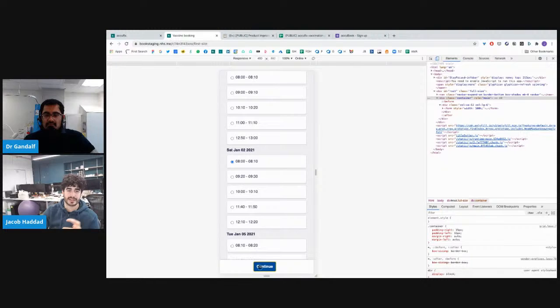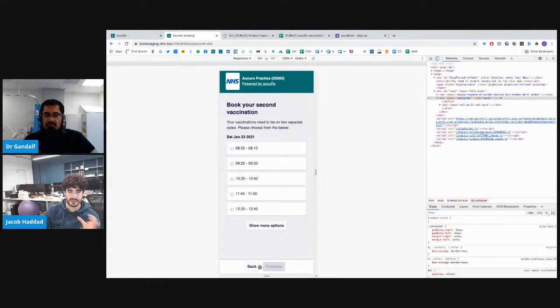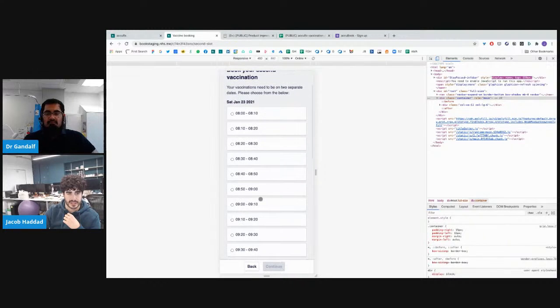We hold that slot in the basket so that I don't later find out it's gone. And then we're checking for slots 21 days later. Because I picked something on the 2nd of Jan, it's only showing me the 23rd of Jan. As I mentioned, we only show some times, but if I need a different time, I can show more, and I'll see all the times here. Let's say I want to go for 8:30 on that day.